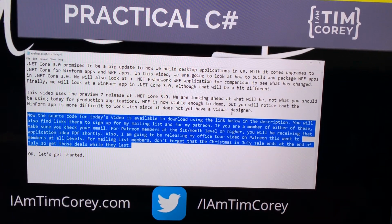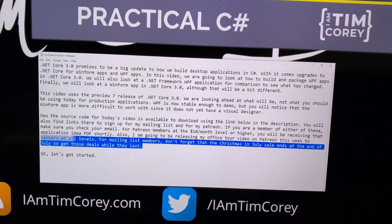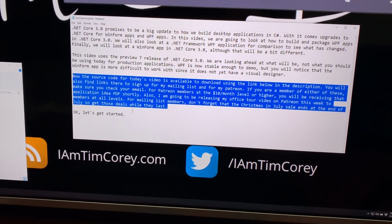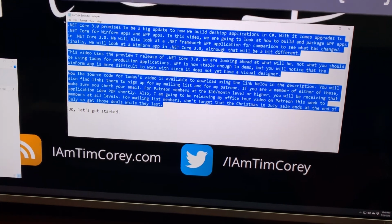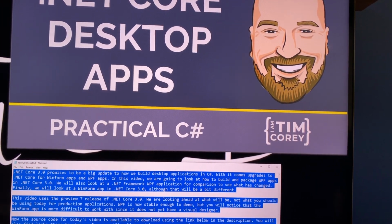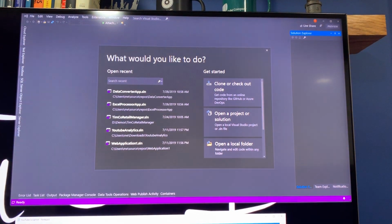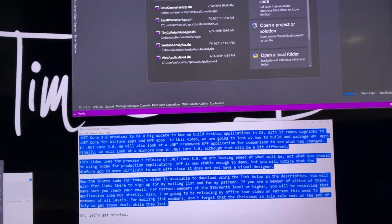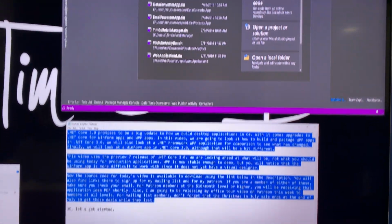So we have the start, which is introducing the video, then we have the promotional piece, and then it's jump right into the video. All of this will be done when this is on the screen, and as soon as we're done reading that, I will go over to Visual Studio. So that's the setup preparation work.